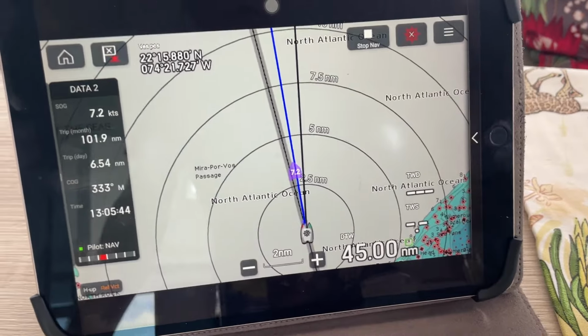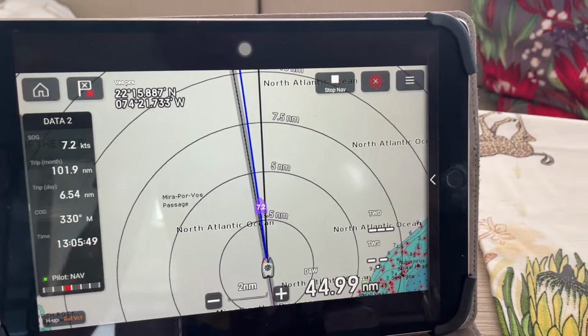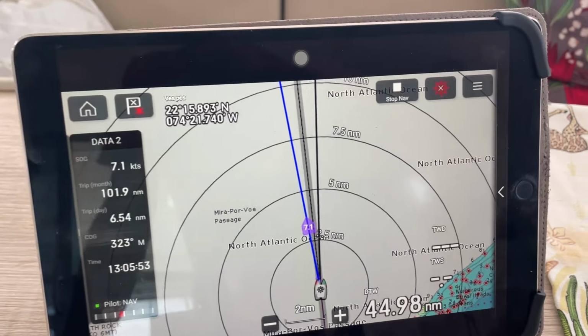Not quite sure how much the wind is, but I think we're up to between 15 and 20 knots now. We've still got 2 reefs in the main, so that's good for 25 knots at least.